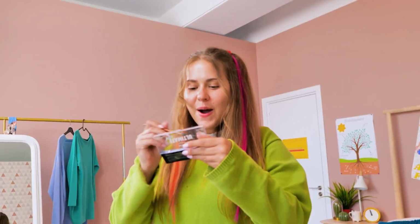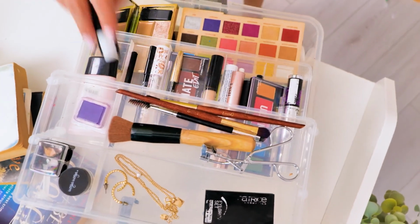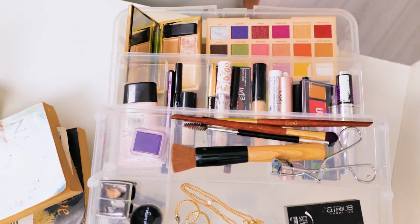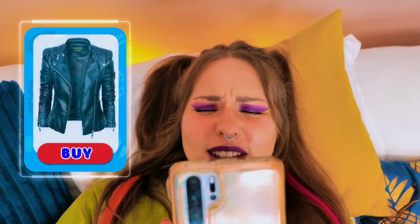Chris will like this shade! Not too thick, Mia! And there! Finished! I look perfect! Now let's order some clothes! That's nice! Wow, beautiful! I think that's enough.